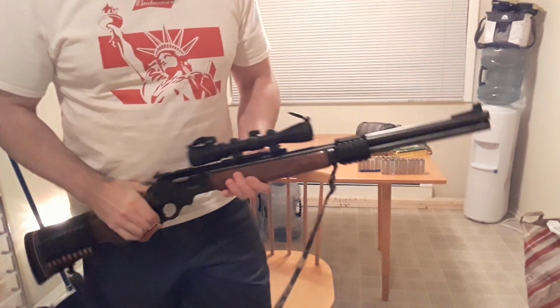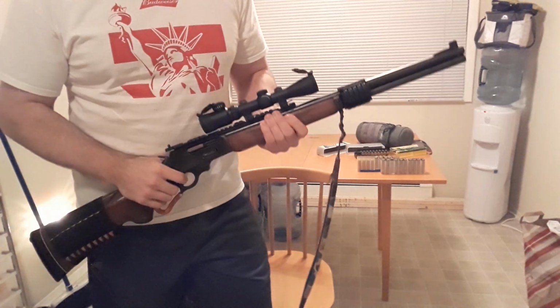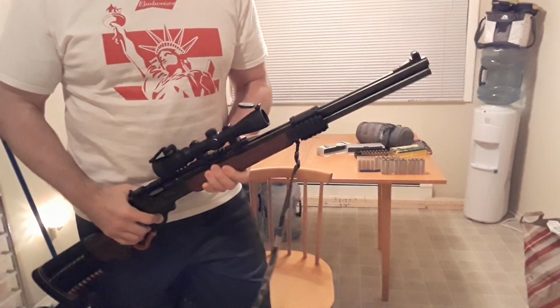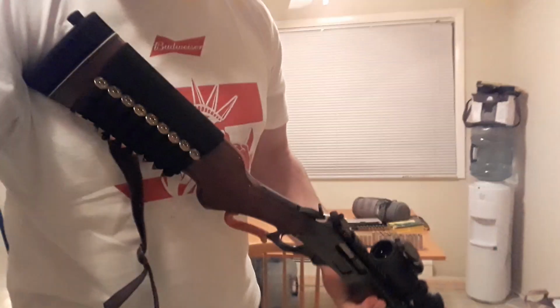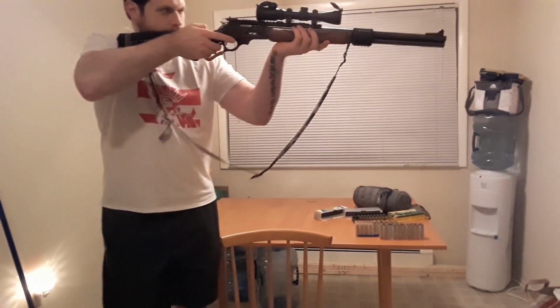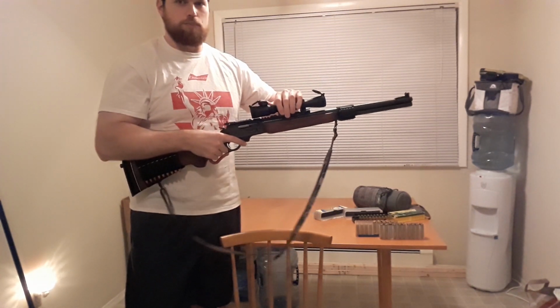I personally haven't shot any dangerous game with this gun, but this would be a really good choice for going to Alaska also. It's a really nice gun. It handles well. Let me try to show you guys how it sits when I raise it up. I have the Scout scope, and the Scout scope is really nice. The Scout scope is just a forward-mounted scope.